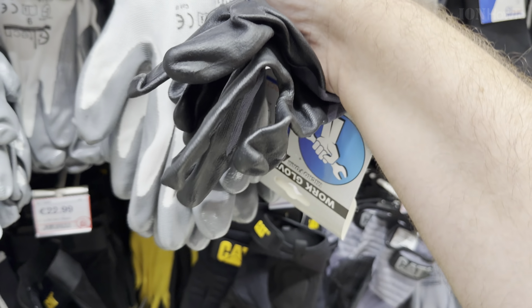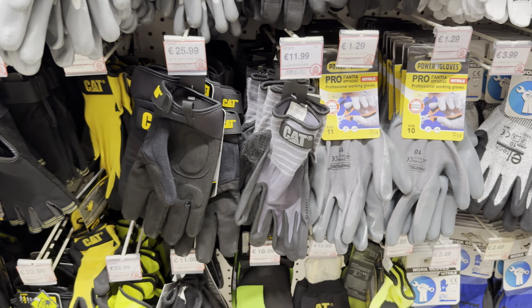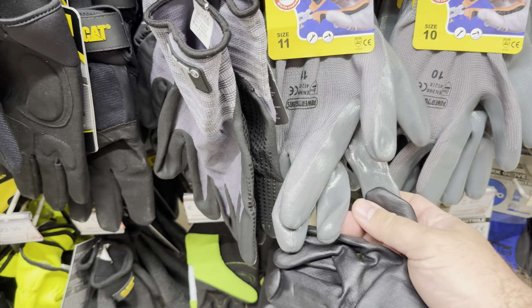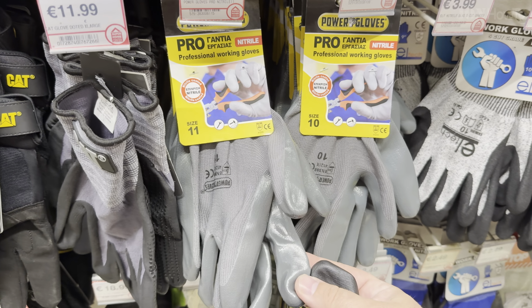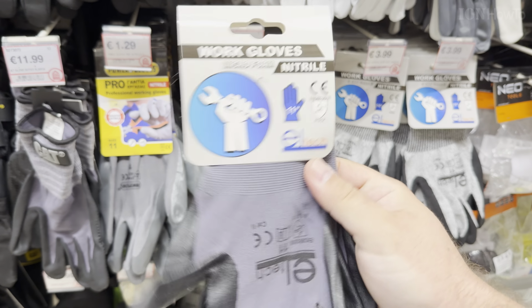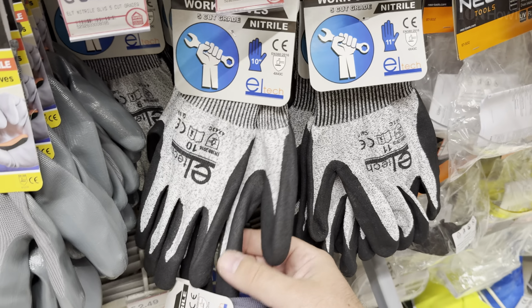I wouldn't get the cheapest gloves, but it's good to have a bit of breathability in the gloves, but also the more expensive ones, I think they're not necessary, unless you're doing some work on something where anything could happen. These simple ones, the cheap ones, are really good.